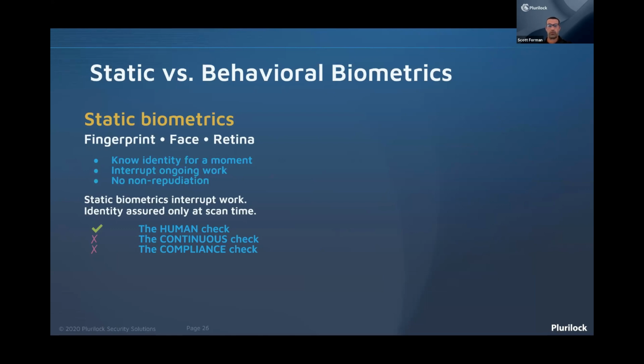However, for check 2, the continuous check, is it still the right human all day long? No, static biometrics really can't tell you that, although you could get somewhat close with some of the biometric sensors, but these are generally intrusive and therefore can't be performed more than a handful of times. And for check 3, the compliance check, was it the right human at any given time when something bad happened? Static biometric capabilities can't really give you the answer to that.